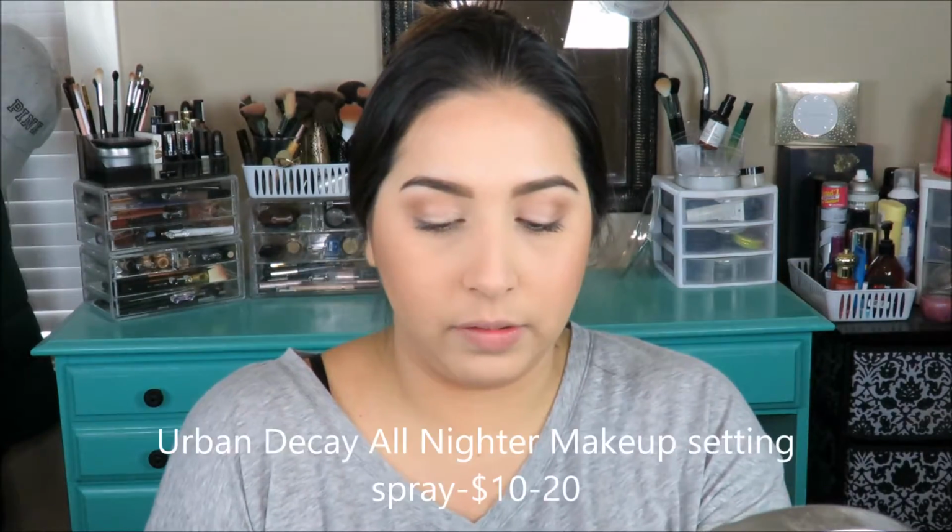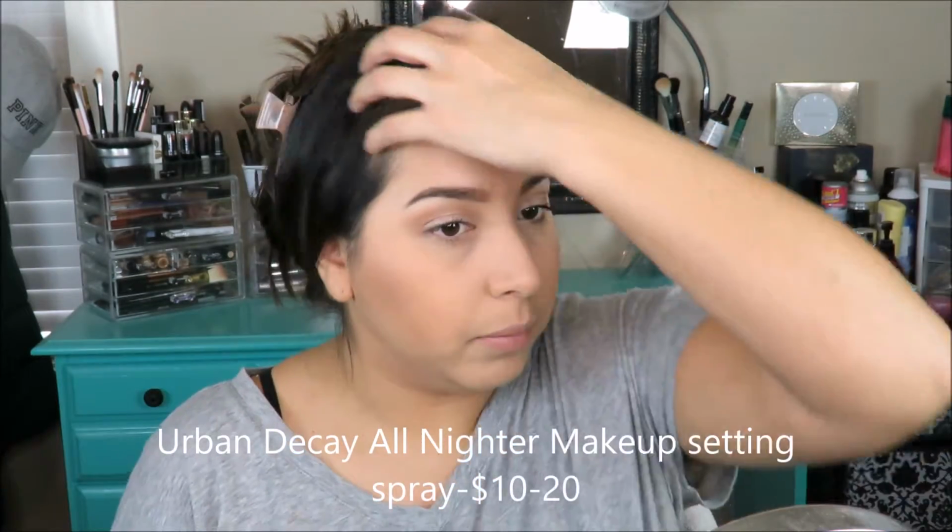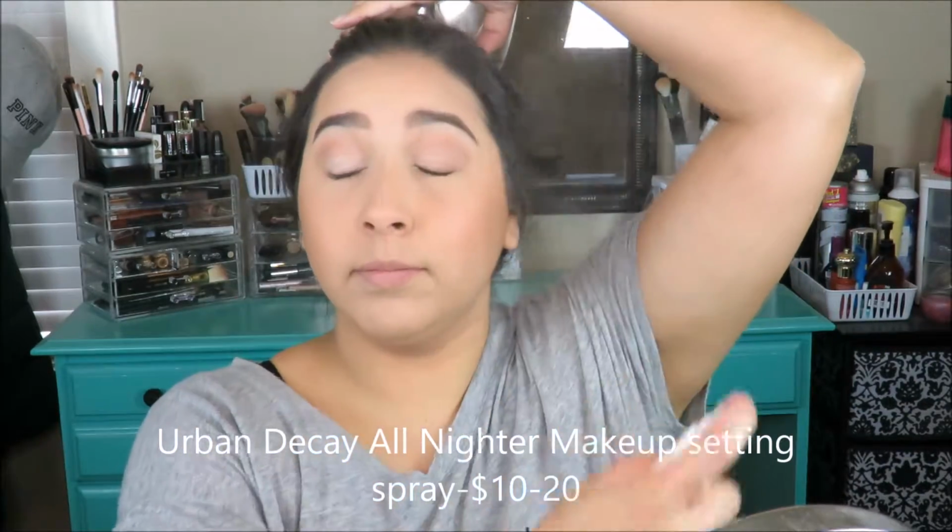And to finish off the makeup part, I'm just going to use this Urban Decay All Nighter Makeup Setting Spray for now. Just spray. Just to lock everything in.